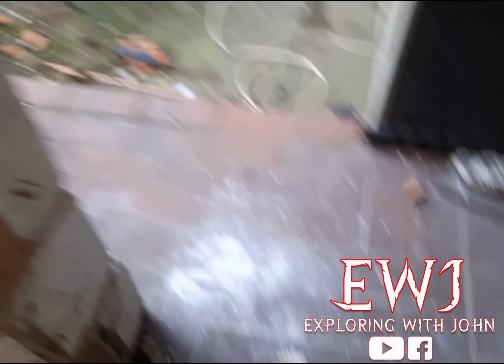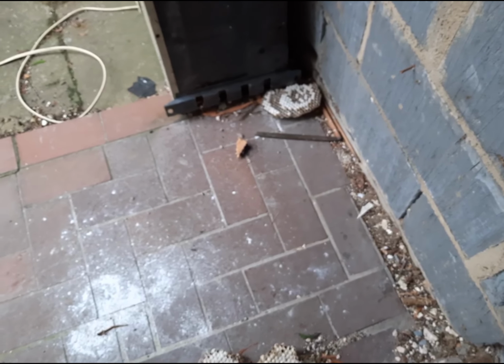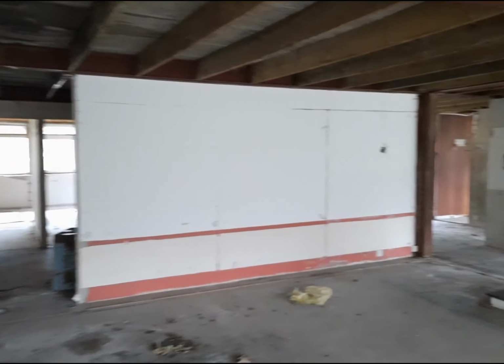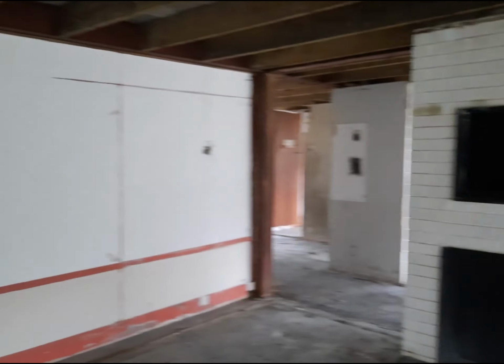Oh yeah. Scott's just found them, two beehives there. Oh, three, one there as well in the corner. I reckon that'll be up in there somewhere. But this would have been the lounge area. Nice fireplace there, or something there, whatever it is.